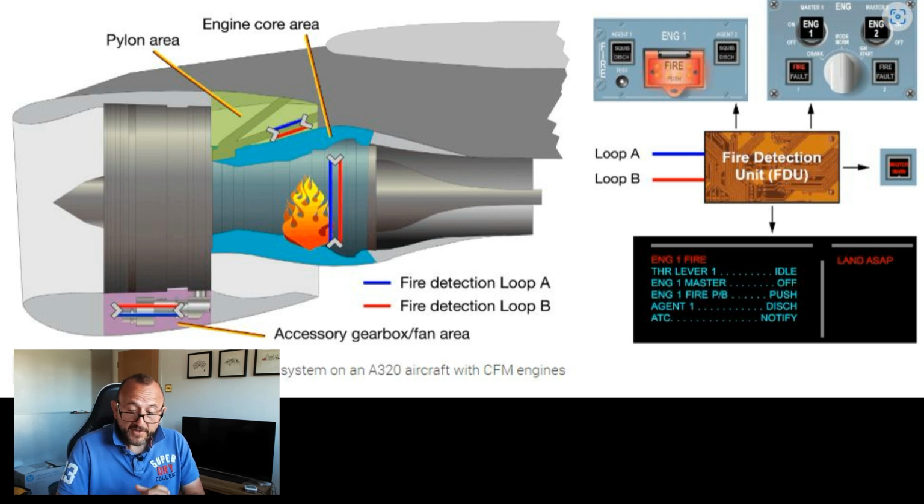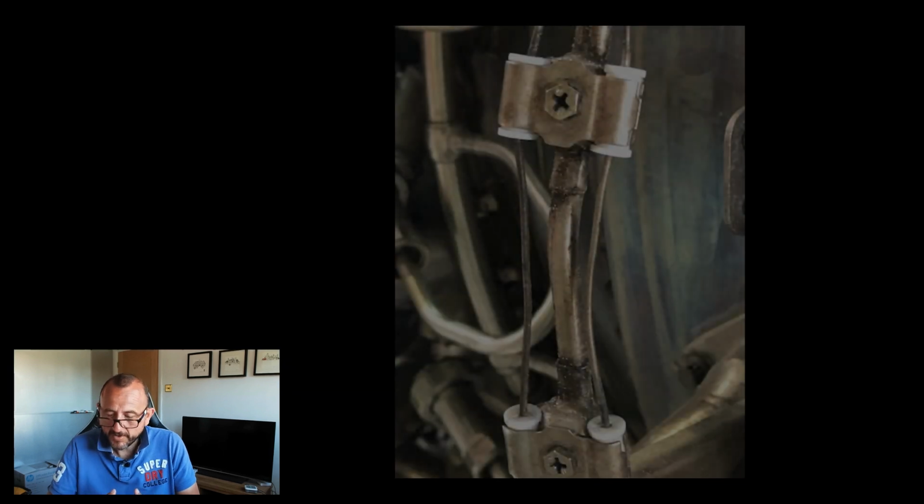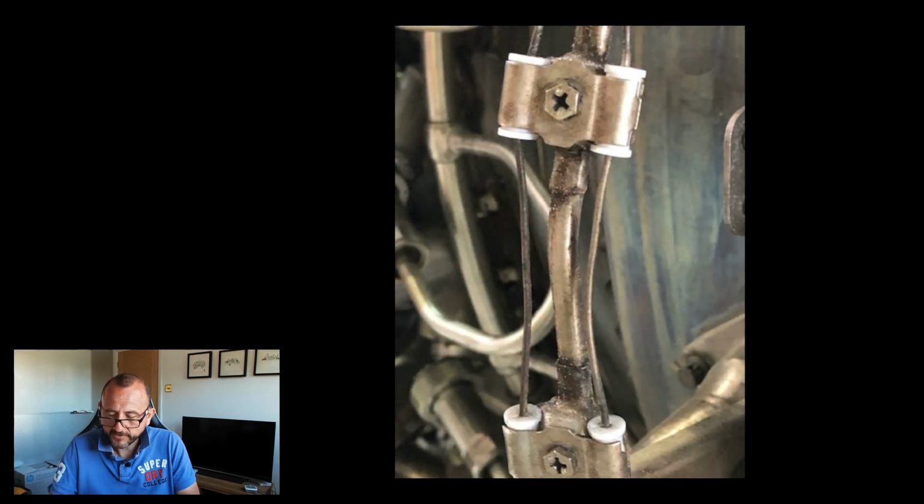So, rely on the engine fire alert. The detection system for engine fire is composed of dual sensing element loops. I'll see if I've got a photograph of them here. They're basically two metal wires that are held in place by brackets going around the engine. That's all they are, loop A and loop B.